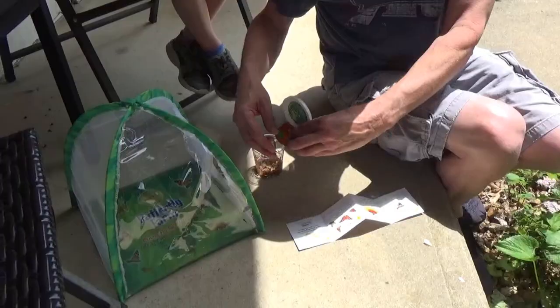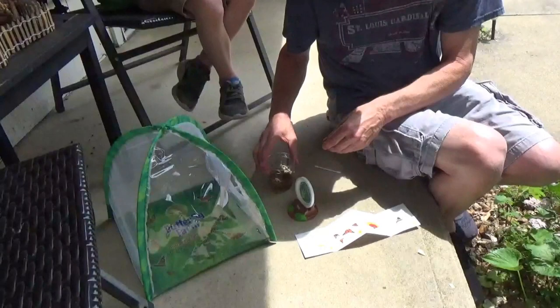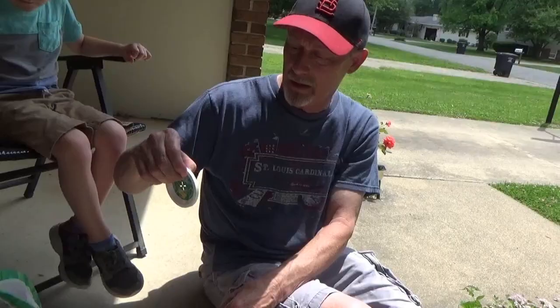So we're gonna lay them down in the log there. We've got 3 that attached. Then they're gonna turn to butterflies. Well, there's 2 there that I don't think made it. What about that one? Could you still put it in there? Try? Maybe I'll attach him with a piece of tape.